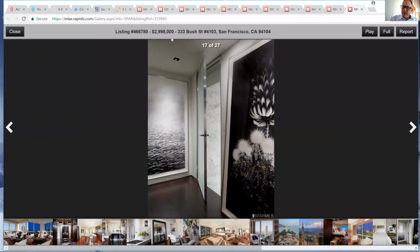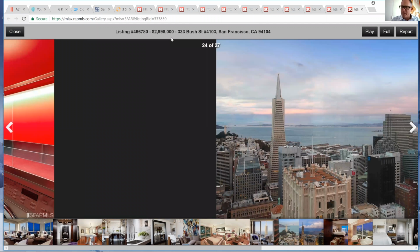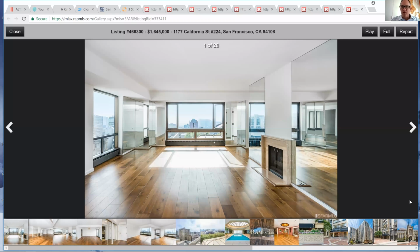1177 California. Now, there's a few over on California. This is up the hill, obviously. This is Nob Hill. This is an older building. It's one of those that, once again, you'll have different levels of renovation, depending on when somebody renovated. I've seen incredibly new modern. I've seen some kind of wacky. I've seen some classic. And here's one that's like, okay, it's empty.